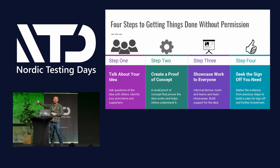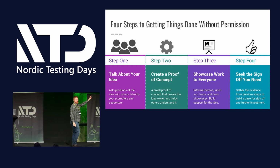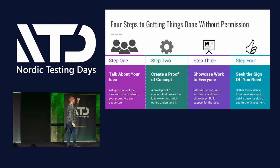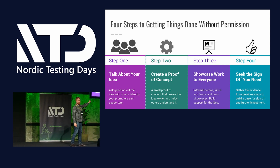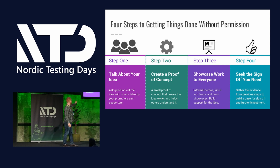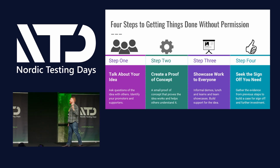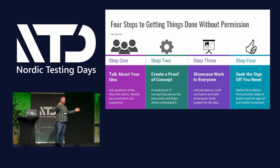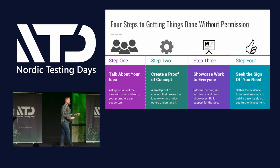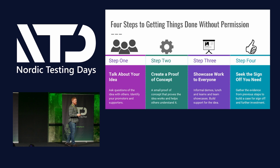Step 4 is kind of sneaky, and I use it on Mark all the time, but when you get to the end of this, you've got proof. Because you've talked to people about your idea, you've got feedback, you've created a proof of concept, so you've proven it can be done, at least initially. You've showcased it to everybody and got even more support, so you've got social evidence that this is solving a problem that people care about. It's far harder for someone like Mark and other management type people to turn around and say, no, you shouldn't do that, when they've got all that proof in front of them. So go then and get the sign off that you need.